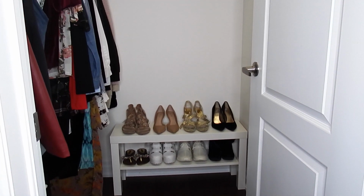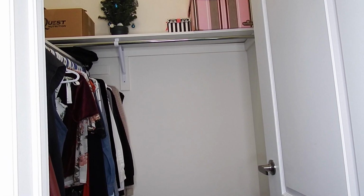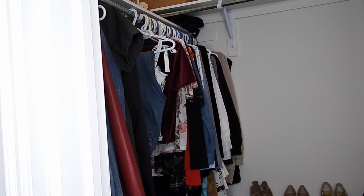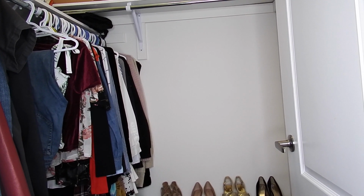So I cleared off so much clothing that this top part over here has no clothing, and I love it because I can still add clothes to the side. All my clothes are just against this wall now, but I can still add more clothes on this side. I have so much more space. This part I might just leave open for now until I have shorter pieces of clothing I can put.